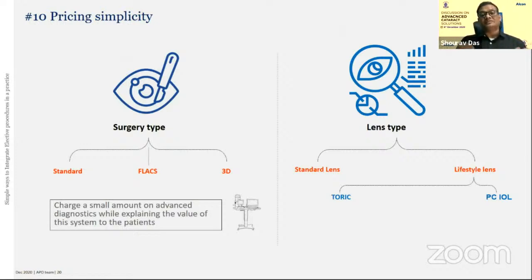You keep your fee strict. This is what it is for these lenses. And you can choose. You can use a standard lens with the toric, or a flex with this. This becomes much simpler.